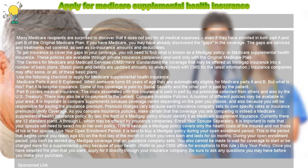Use your open enrollment period. It is best to buy a Medigap policy during your open enrollment period. This is the period that begins once you reach age 65, on the first day of the month in which you were born and lasts for 6 months. During your open enrollment period, you can't be denied any Medigap coverage that an insurance company sells. You also cannot be made to wait for coverage to start or be charged more for a supplemental policy because of poor health. Refer to your CMS office for exceptions to this rule.